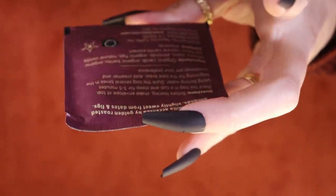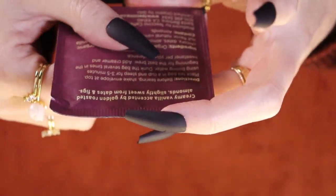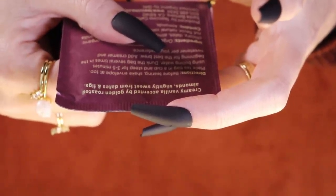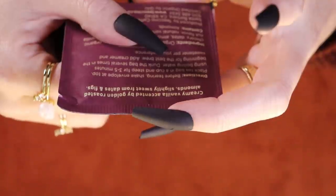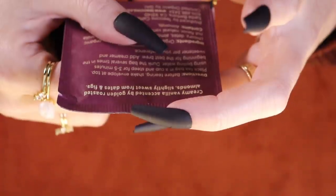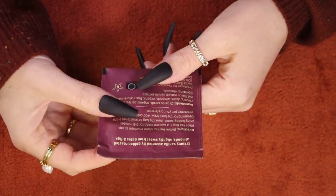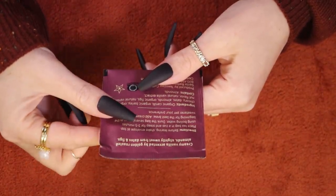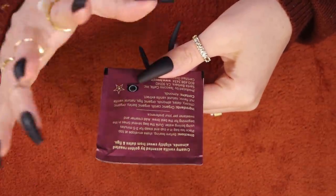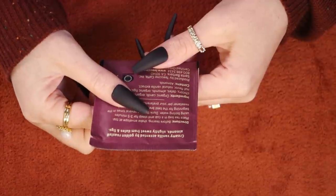I feel like I've read a description like that before, you know. Okay, so this caffeine-free chicory blend is great for coffee and tea lovers alike. It helps restore alkaline balance, provides antioxidants, potassium, and soluble fiber, among other benefits. Creamy vanilla accented by golden roasted almonds, slightly sweet from dates and figs. Sounds lovely, like sticky toffee pudding. Before tearing, shake envelope at top.